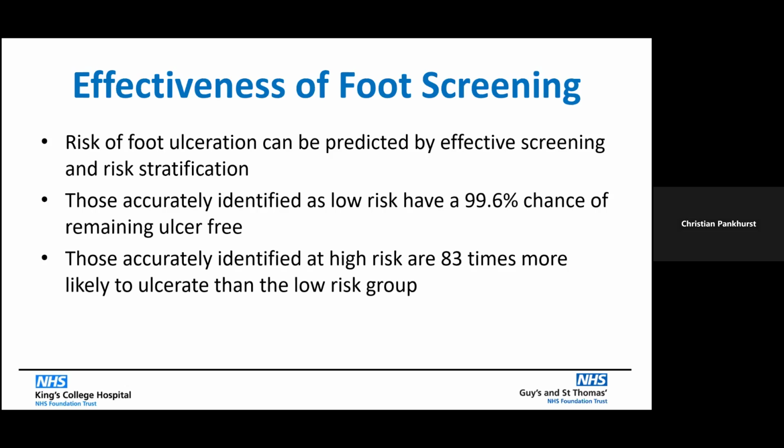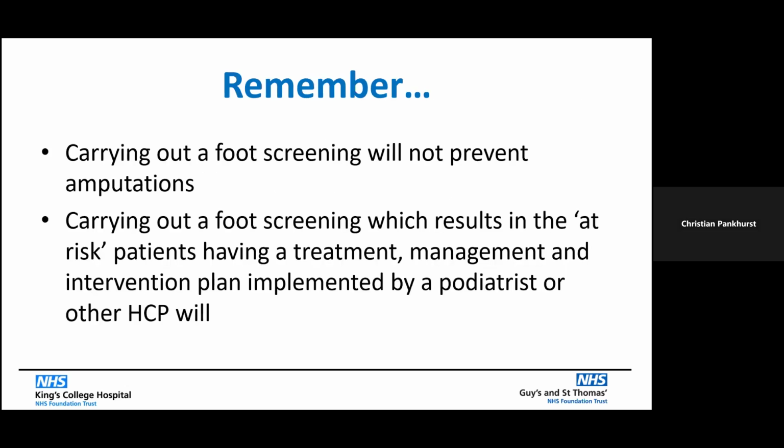Those who are accurately identified as low risk have up to 99.6% chance of remaining ulcer-free, and those accurately identified as being at high risk are 83 times more likely to ulcerate than those of the low risk group. It's important to remember that a foot screening on its own will not prevent amputations. It's a foot screening, it's not a diagnosis. And carrying out a foot screening, which results in the at-risk patients having treatment, management, and intervention, is very, very important.